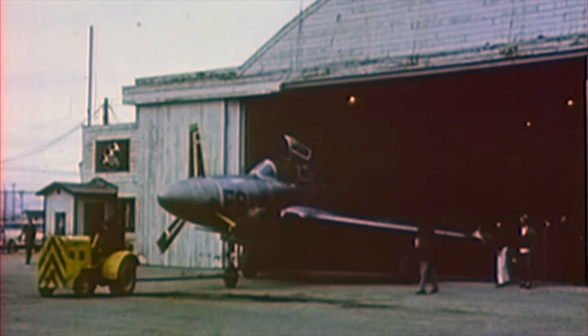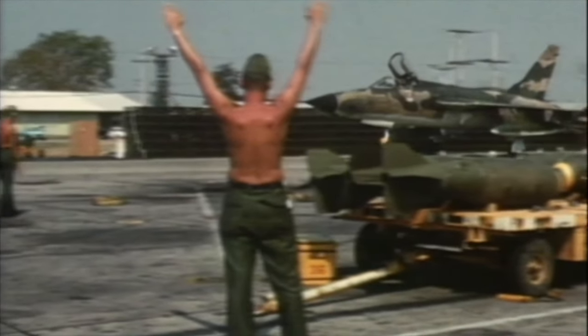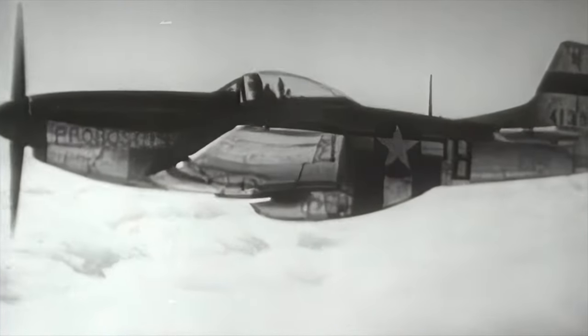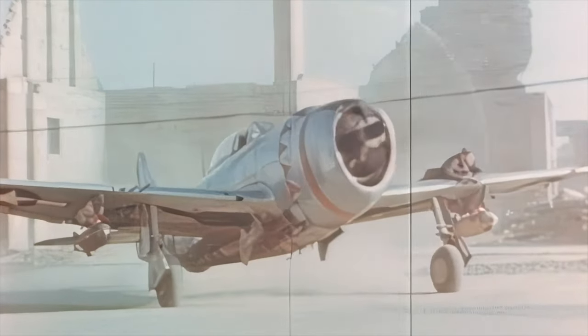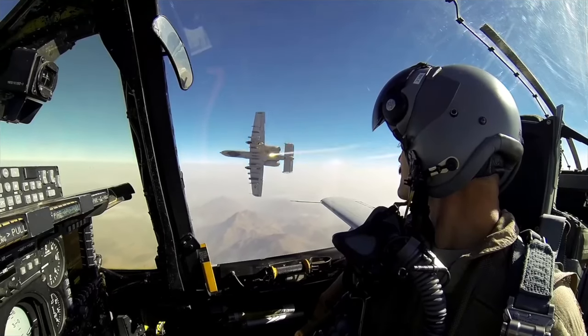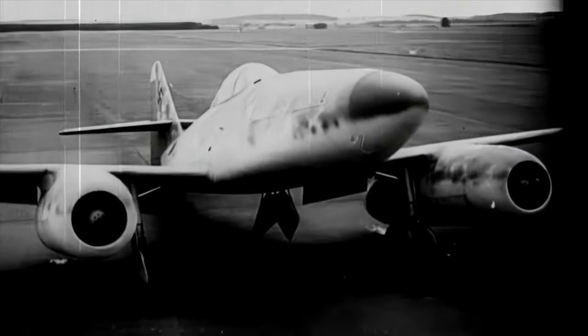Each epoch in aviation history gave birth to extraordinary aircraft, each with their own unique features and roles. The Lockheed SR-71 Blackbird was a marvel of speed and stealth. The F-105 Thunderchief, a supersonic fighter bomber, was vital in the Vietnam War. The P-51 Mustang, a long-range fighter, was critical in World War II. The P-47 Thunderbolt, a heavyweight fighter, was used extensively in the same war. The A-10 Thunderbolt II, the Warthog, is a close air support icon. The Messerschmitt Me 262 marked a leap forward in aviation technology. Each of these game changers was instrumental in their era, and their legacies still resonate today.